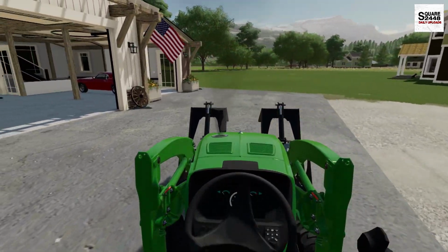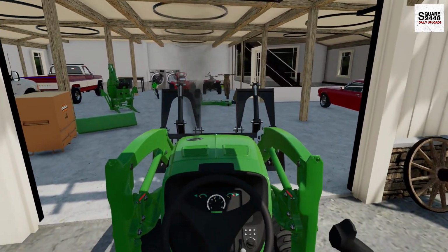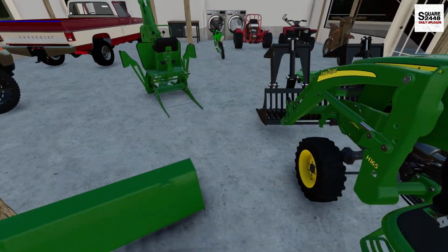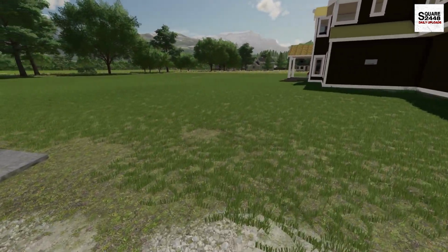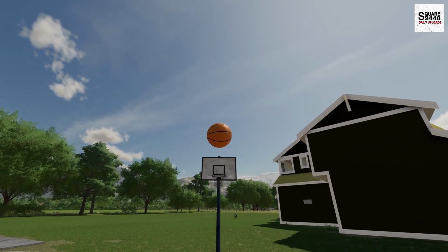But before I check that, there is one more thing I want to get done here, which is going to be to install a basketball hoop. I want to play with a few buddies, and I definitely want to get it here. So I am thinking maybe on this side, right about where I'm standing, would be a pretty good spot. The hoop is installed. Let's see if we can do it first try.